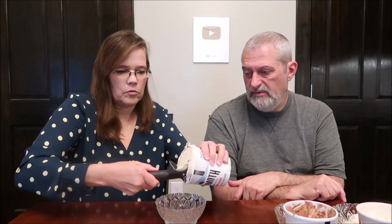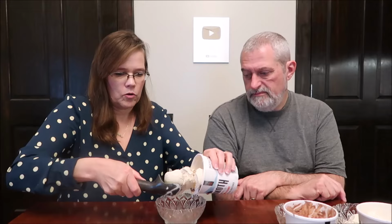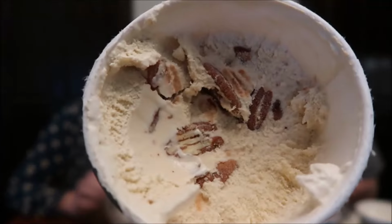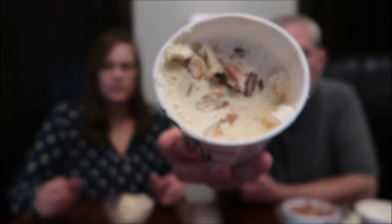Butter pecan has a very specific flavor. It does, yeah. So we'll see. It's a little softer. Yep. Ooh. Let's see pecans. Ooh. Oh yeah, you gotta show that. This one actually has something to look at. Yeah, you get pecan halves in that. That's impressive. I actually wasn't expecting that. I was expecting a little piece. No, like little chips. I'm glad they did.